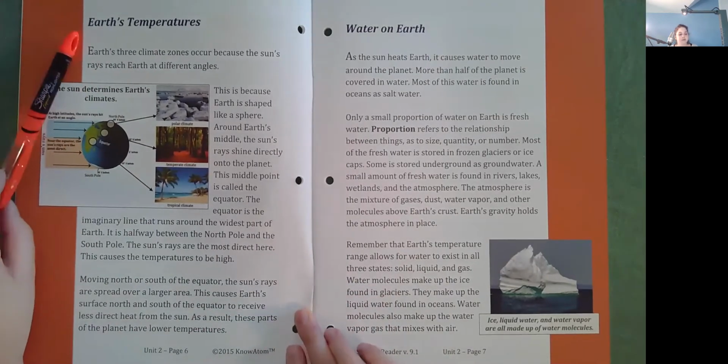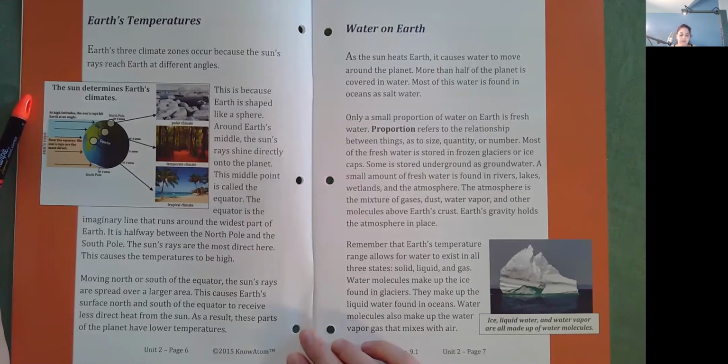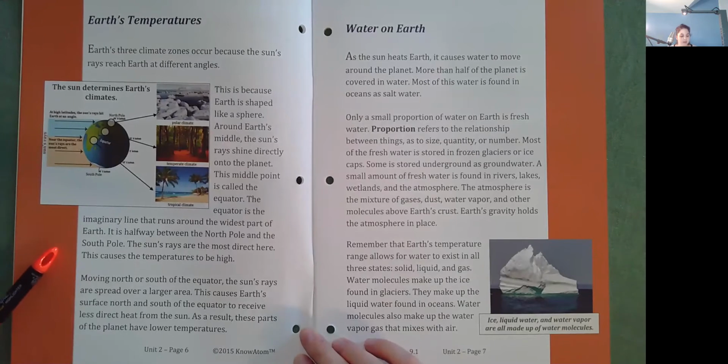Earth's temperatures. Earth's 3 climate zones occur because the sun's rays reach Earth at different angles. This is because Earth is shaped like a sphere. Around Earth's middle, the sun's rays shine directly onto the planet. This middle point is called the equator. The equator is the imaginary line that runs around the widest part of the Earth. It is halfway between the North Pole and the South Pole. The sun's rays are the most direct here. This causes the temperatures to be high.